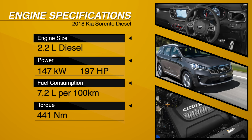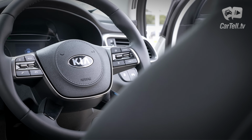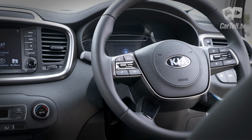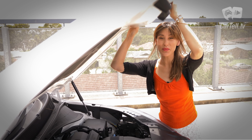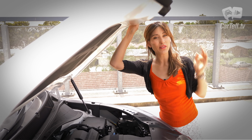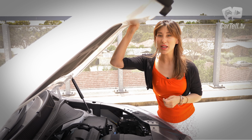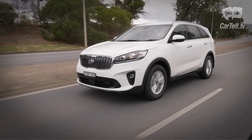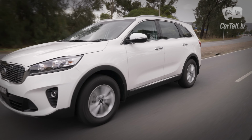The diesel is smaller, but pretty good. It produces 147 kilowatts and 441 newton meters of torque from very low and pleasing 1,750 revs. This is a great thing, as the extra torque available so early in the rev range means you can really make the best of it. Understandably, the diesel is more frugal. It consumes about 7.2 litres on average, while the petrol gulps about 10. If you want an all-wheel drive Sorento, you'll have to go for the diesel. The petrol versions are front-wheel drive only.